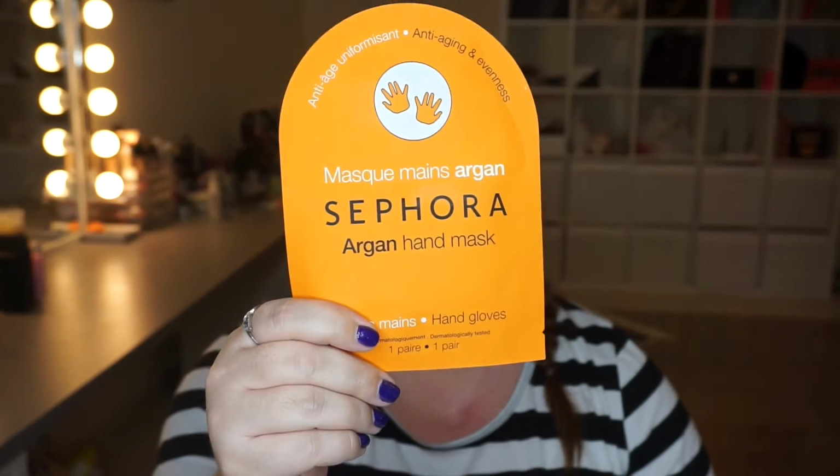Next, I have the Sephora Argan hand mask. These are gloves. I'm finding that my hands are definitely needing a little bit of attention here because of the dryness, but these are amazing. Sephora knocks it out of the park with their face mask, their eye patches. Now these, I'm not sure if they have a feet one yet. I should look, because that would be nice too. But the hand masks are amazing. I definitely recommend these.